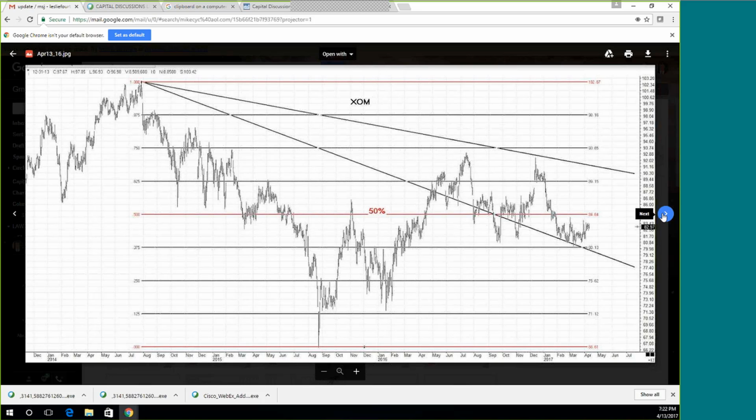I'm a big fan of just bare bones charts. I don't use any indicators at all. I just try to look at the price action and try to figure out who's in control of the markets. Are the bulls or the bears in control of the markets?